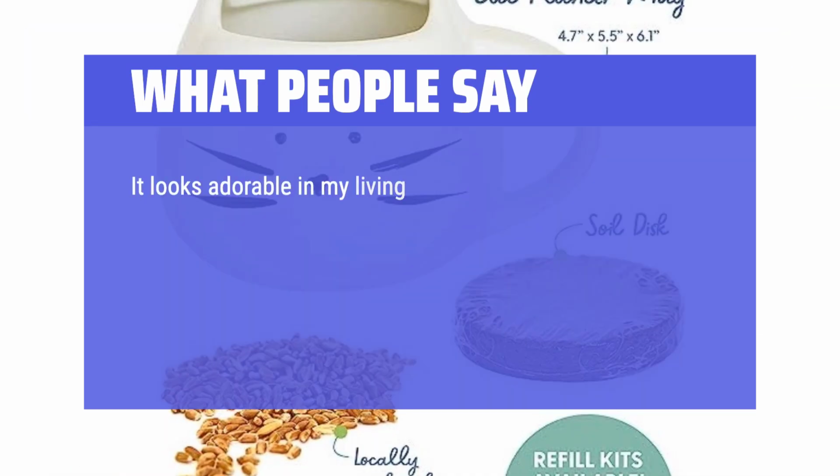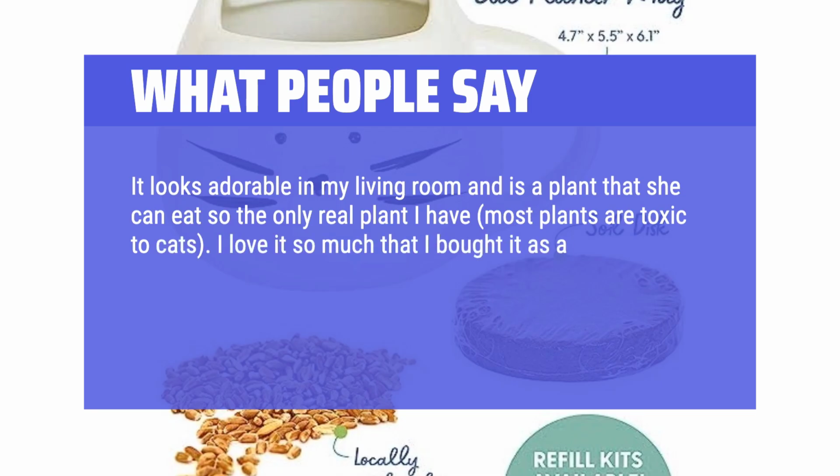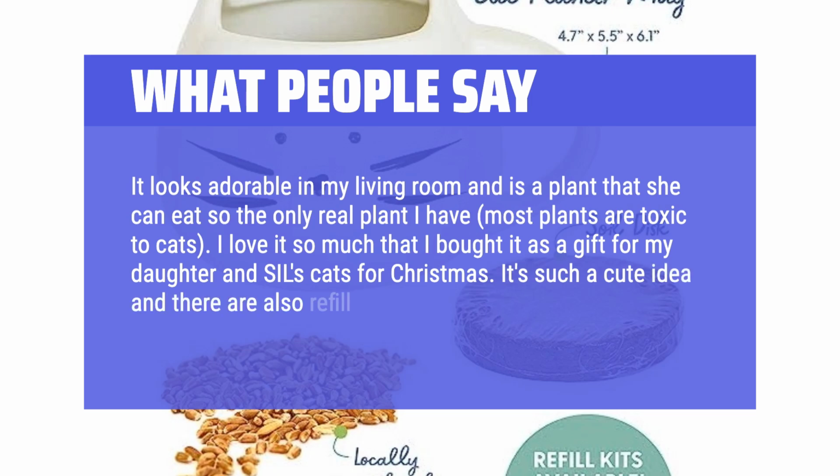It looks adorable in my living room and is a plant that she can eat, so the only real plant I have. Most plants are toxic to cats. I love it so much that I bought it as a gift for my daughter and Asael's cats for Christmas. It's such a cute idea, and there are also refill kits that come with it.